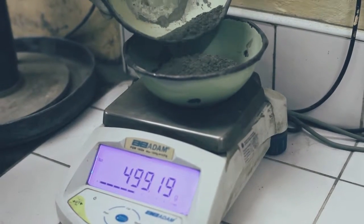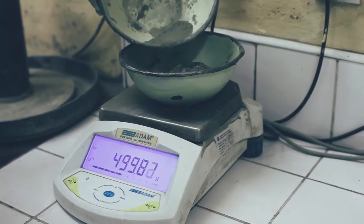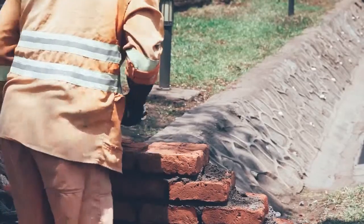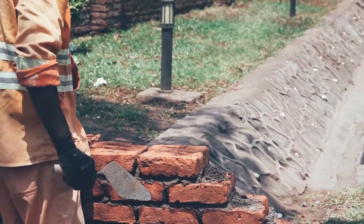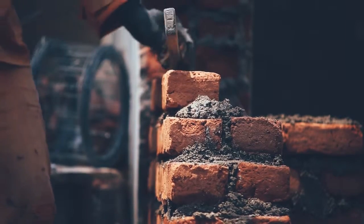And in gypsum, the main thing that we look at is calcium sulfate, which determines the purity of the gypsum. The main aim of putting gypsum in cement is to retard the setting, because if you don't put in gypsum, then chances are it will set quickly, which creates problems of workability and so on. So we want to look at the purity of the gypsum.